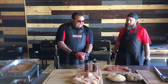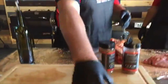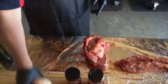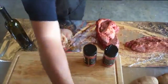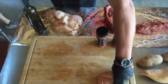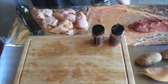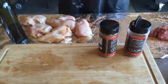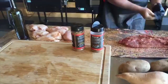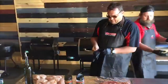So we're gonna put the Dirty Girl seasoning on the beef. That's gonna go on the smoker at 200 degrees. And then on the chicken, which we'll do last, a bunch of you are gonna be screaming cross-contamination, and that's okay because it's all going on the smoker right now and I've never been sick, so deal with it. All right, and we're gonna use the competition rub on this one, on the chicken.